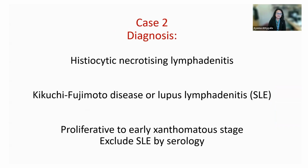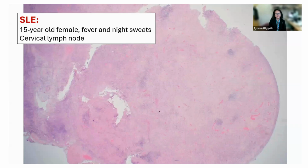So our case would be a histiocytic necrotizing lymphadenitis, should be either Kikuchi-Fujimoto disease or lupus lymphadenitis. And this is proliferative to very early xanthomatous stage, and you should exclude SLE by serology. And I'll show you a few examples of cases. This is a patient, 15-year-old female with SLE, with fever and night sweats, and this is a cervical lymph node.